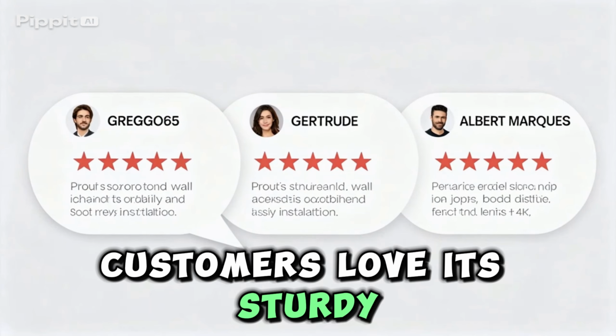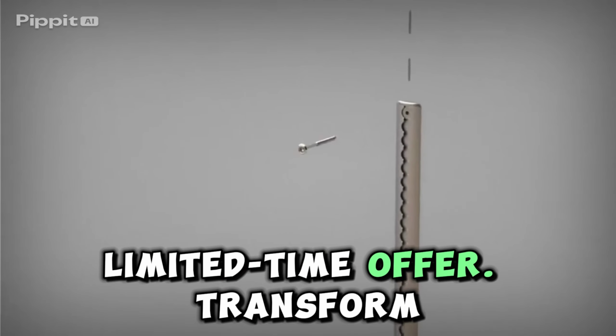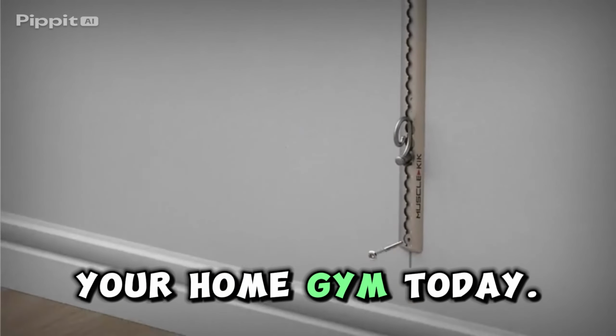Customers love its sturdy construction and easy installation. Don't miss out on this limited time offer. Transform your home gym today.